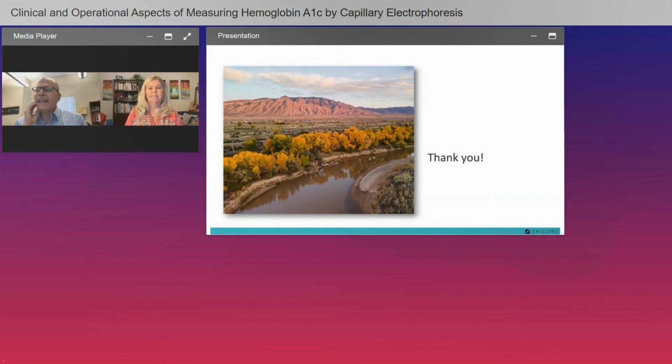If we detect a hemoglobin variant by capillary electrophoresis, all we say is that there is a hemoglobin variant that does or does not interfere with the A1c measurement. The method is not approved to identify the hemoglobin variant to the clinician. So we say that there is a variant, and that hemoglobin electrophoresis could be considered if it's clinically indicated.